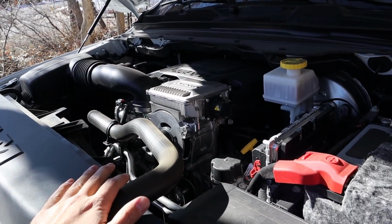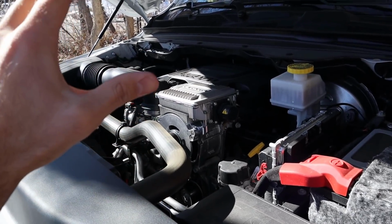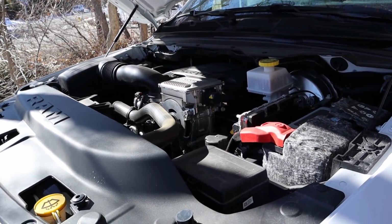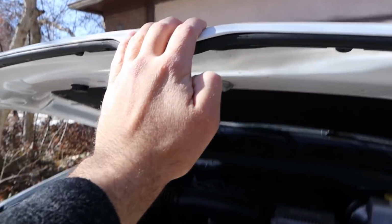They did that for the 2019 model year, but here for the 2020s and then the 21s, you can only get it with the e-torque again, or the EcoDiesel, or the V6 e-torque. So that's another complaint. I wish that they would still offer the regular Hemi with the truck because not everyone wants e-torque.